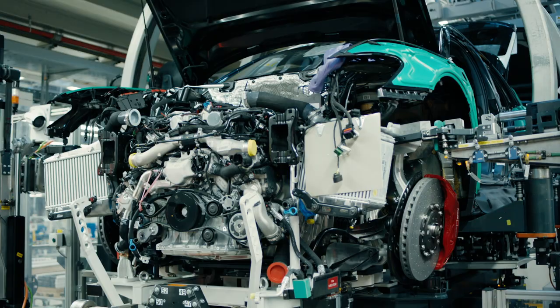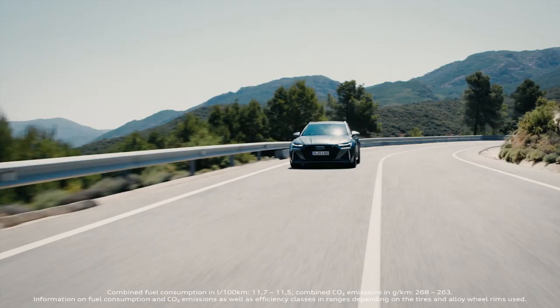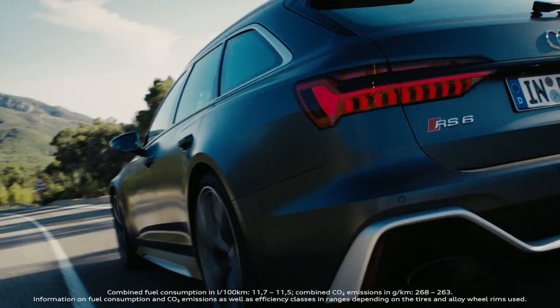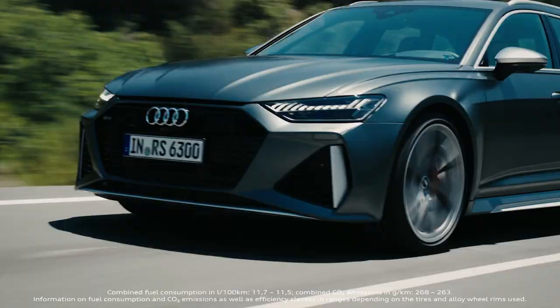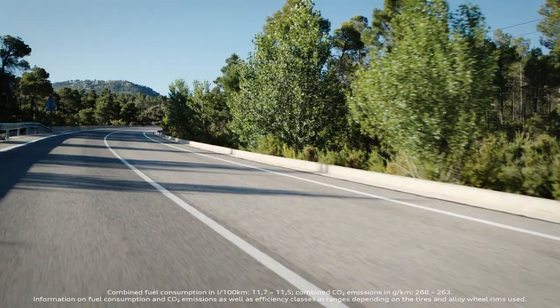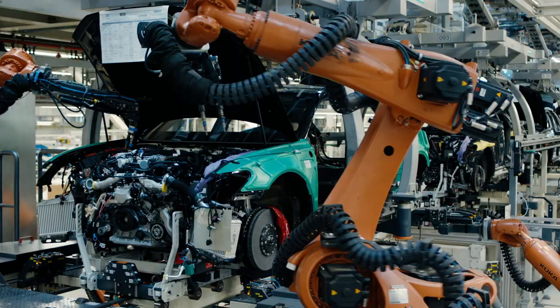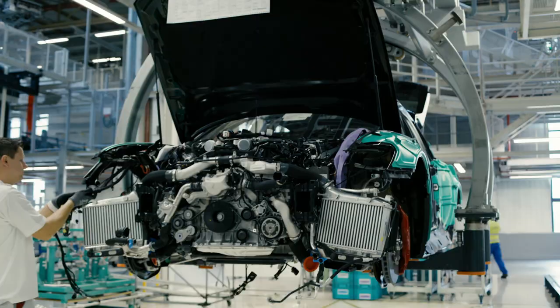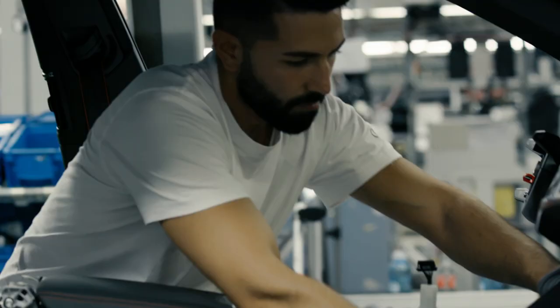During the marriage, the chassis and the body are wedded here. The car gets its heart, so to speak, the pulse, so that it can take to the road. The RS models have the largest engine in the A6 and A7 model series. The 8-cylinder engine is correspondingly complex, because we have to complete 76 screw fittings here during the marriage so that the joining process can be done within 1 minute.